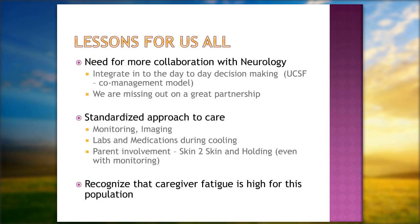We need to collaborate more with neurology. We need to integrate them into our day-to-day decision-making. We need to make that bridge. We're missing out on a great partnership. And UCSF is a great model. Again, I direct you back to that article of Hannah Glass's that I mentioned at the beginning. They've done a nice job of outlining all of what they have done.